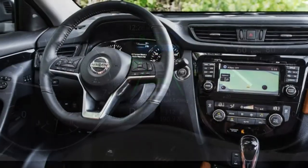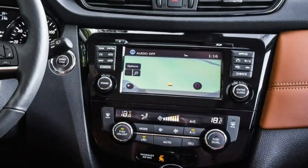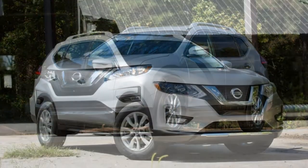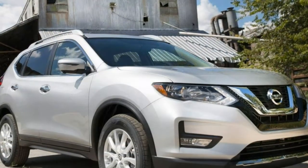Interior. The Rogue's interior uses quality materials that are well assembled. Plastics are soft to the touch, and leather surfaces feel genuine. Third-row seating is available on S and SV models. We do have a few ergonomic gripes, though, and outward visibility is below average.